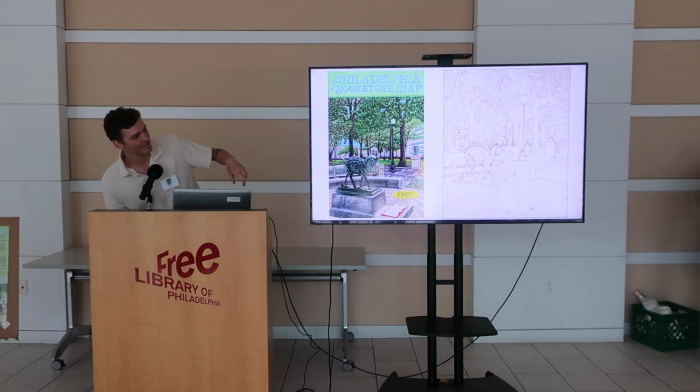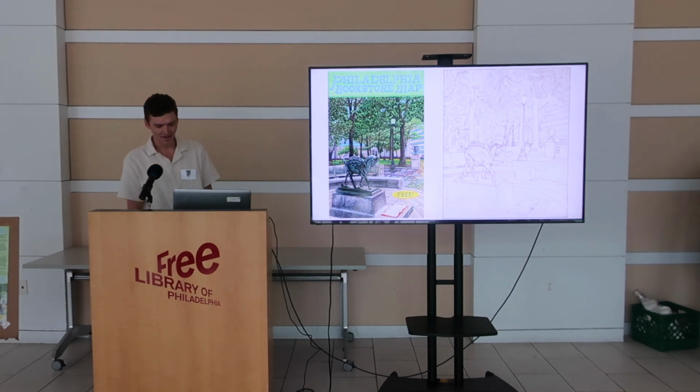On the right, that's the original drawing that I scanned of this before I started painting it. I just included that to show how much work I'll usually put into the drawing side of the painting before I started.